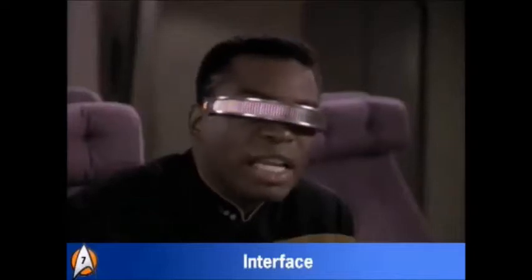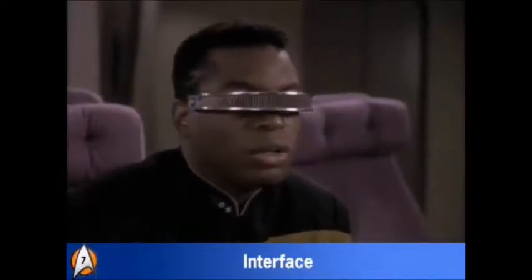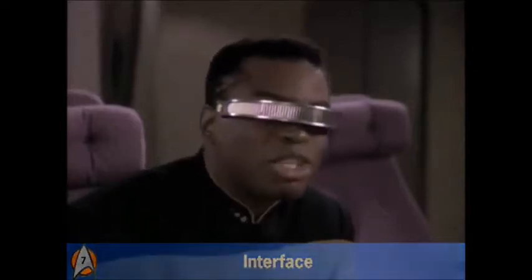Number 7. It uses trionic initiators in the warp coil. Of course, the warp coil. They have a reputation for strange side effects, especially when you start playing around with them.